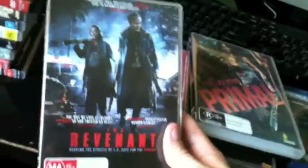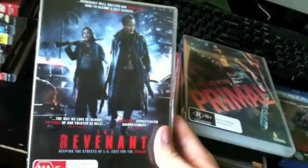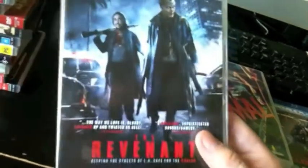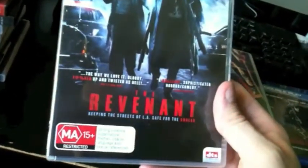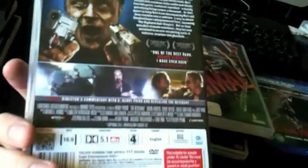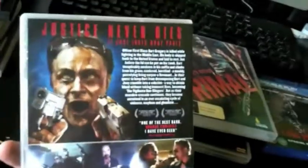Same with The Revenant. This came out of nowhere as a horror comedy. It's like the undead coming back. A brilliant, sophisticated horror comedy, and it has had a lot of good reviews. And then I picked this DVD up on eBay for about $8, which is good. I like picking up bargains.